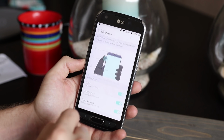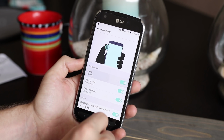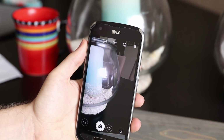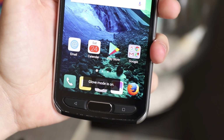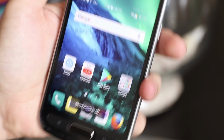And also similar to the Active line, the X Venture has a quick button. So this orange button right here, you can tap it, you can double tap it, you can tap and hold, and you can customize different programs, apps, stuff like that. So it makes it pretty convenient. Very similar to the Bixby button on the Galaxy S8, except it's actually useful because you can customize it. So what I have mine to do, I tap it once, it pulls up the camera. I tap it twice, it pulls up the time lapse, and I tap and hold, and it actually activates glove mode, which is a pretty cool feature with the LG X Venture.